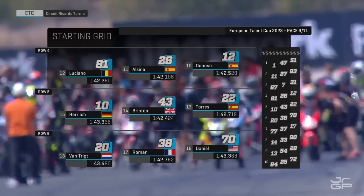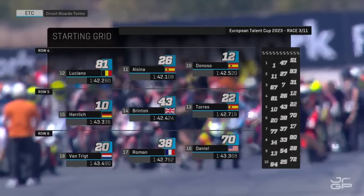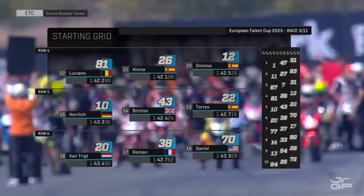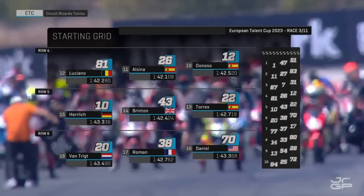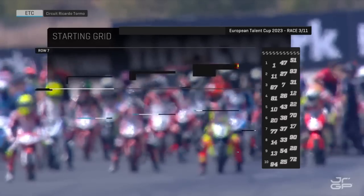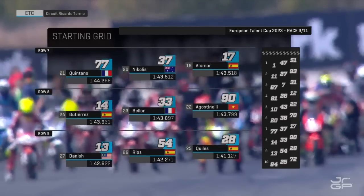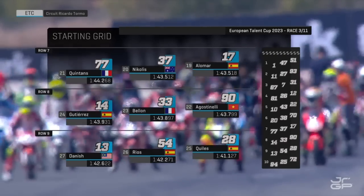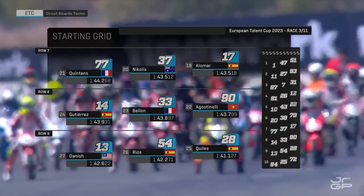Adriano Donoso, born on Christmas Day, 10th place. Pau Alsina, Luciano, Torres, Emmanuel Brinton doing it for the Brits in 14th, and Herlich in 15th, Valentino Herlich. Christian Daniel, America, in 16th place. Riders right away through the field, including the Vietnamese Luca Agostinelli in 22nd place.